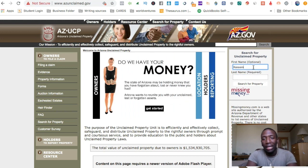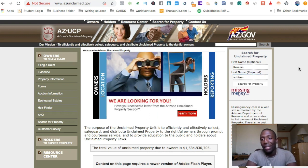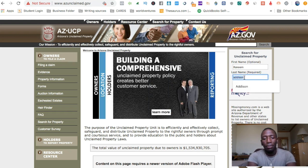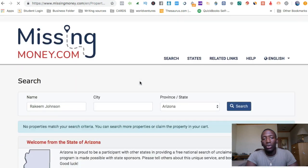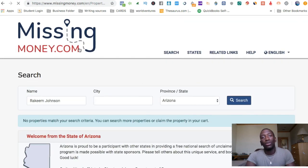All right, so Rakeem, and in mine, you can see that I don't actually have any unclaimed property. I probably shouldn't put my real name in there, so I'll just put Rakeem Johnson. Okay, Rakeem Johnson, search for property, right? Nothing showed up. Obviously I don't know if that's a real person or not, but this is actually a real site.